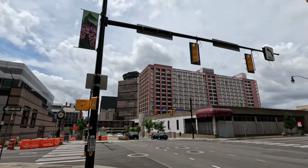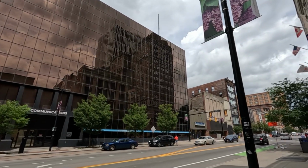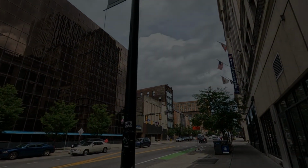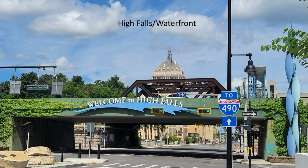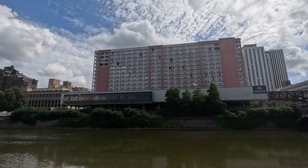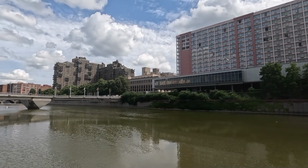That said, looks like it's time for our next section. In this section, we'll be checking out the waterfront, the Genesee River Trail, and the High Falls area. And here's a better view of the hotel that was located directly across from the convention center.